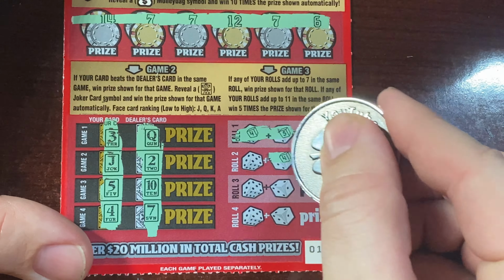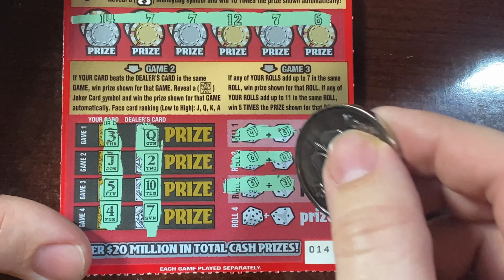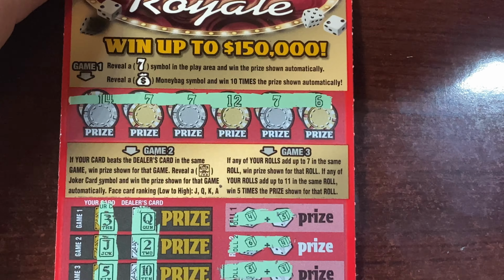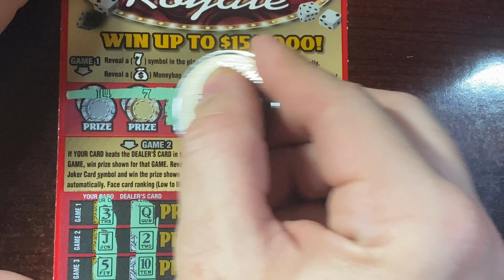5, 6, 7, 8, 9. 6, 7, 8, 9, 10. 5, 6, 7, 8. And an 8. All right. Well, I thought we weren't going to get another one, but we did. I'll take it. $5. $5.